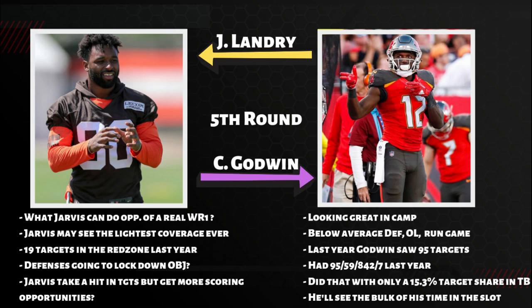No more DeSean Jackson. No more Adam Humphries equals a lot more Chris Godwin. Not to mention, he'll see the bulk of the time in the slot of a Bruce Arians-led offense. Huge things are coming for Chris Godwin, and you could do a lot worse for your wide receiver 2 here in 2019.